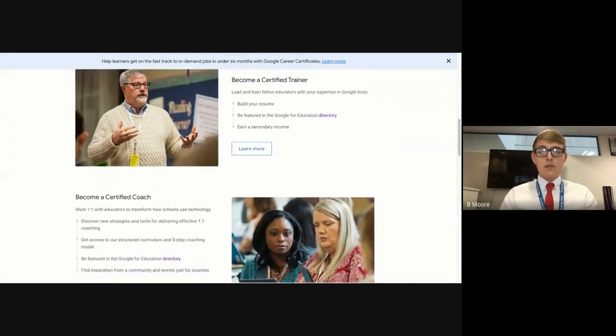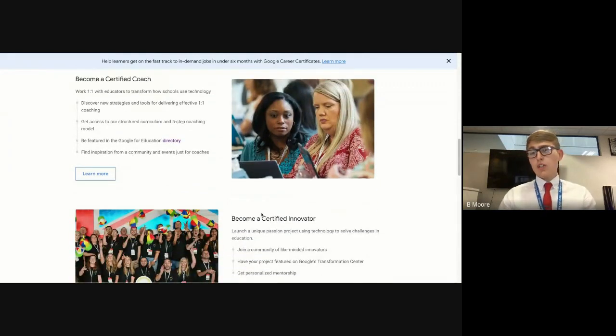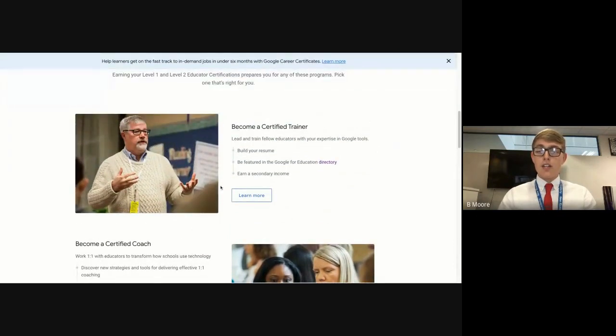Now, you do have 2 other options. You can go for a Certified Coach and a Certified Innovator, or you could do all 3. It's up to you. There's no limit. It doesn't really matter what order you do them in either. I went for a trainer, then innovator. Coach has only been out for around 6 months, so I've not had a chance to really have a go at that one yet. But certified trainer is the one we're going to go for. So you just click learn more on there, and it will take you through the application.